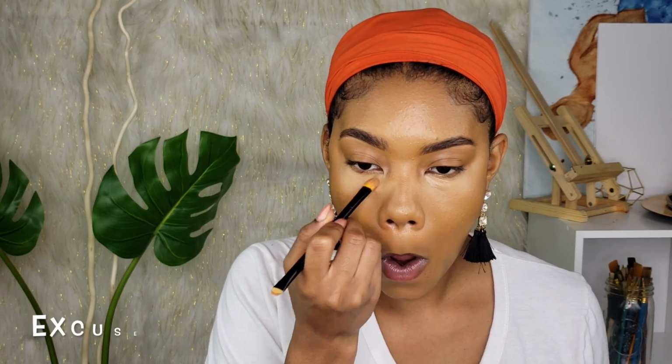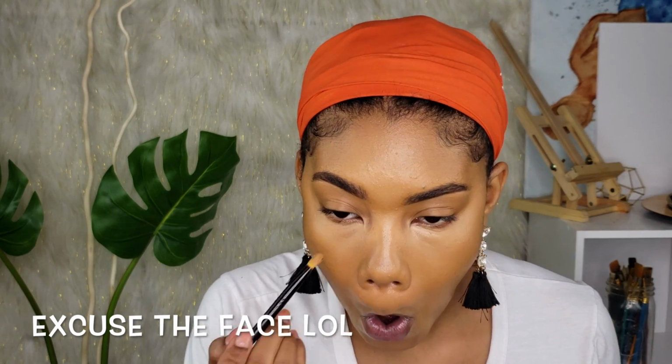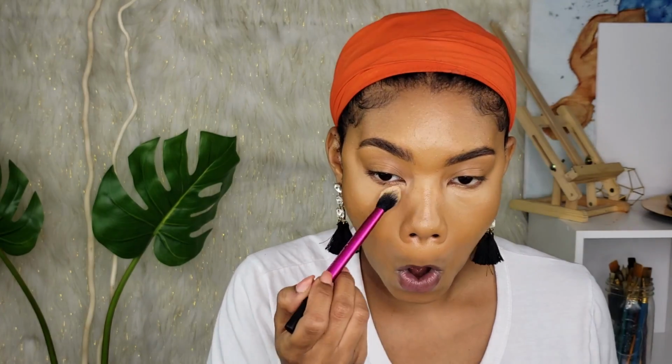And this is super important. You want to make sure that you blend out all of the creases before you set with powder. And then I'm going to go in with my Fit Me powder. I'm not really one to bake. I just like to do a light dusting, and I might put a little bit extra on, but it's nothing too crazy. I don't pile it on.